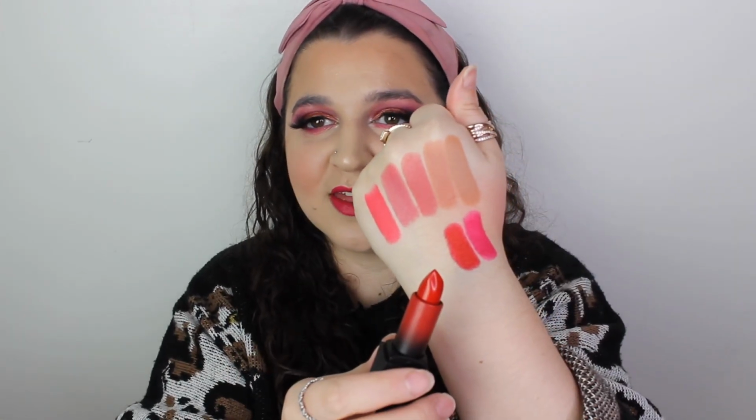And the next shade we have is House Red. Oh, now that looks more orange in the tube, but once you swatch it, it is definitely a red. This shade House Red is stunning. I love it. Not as dark as a red I would love to wear, but I definitely love it, and I would pull this out in autumn as it's getting to winter.